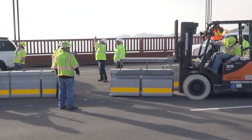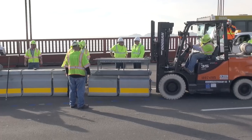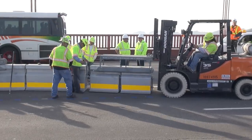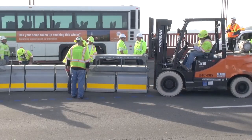Here you can see some buses going by on the opposite lanes. Although the bridge is closed to general traffic, they did let Golden Gate Transit buses go through every once in a while, so you could see a few buses go through. That was the only traffic on the bridge other than construction traffic.